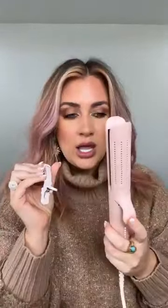What I love about this tool is that it's barely warm to the touch. As you're using it, I can get really close to my roots. I can get a lot of lift. So good.